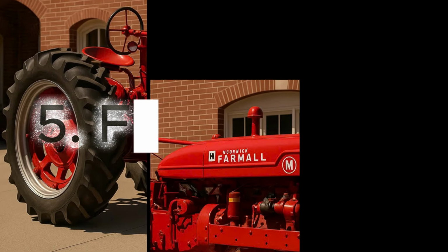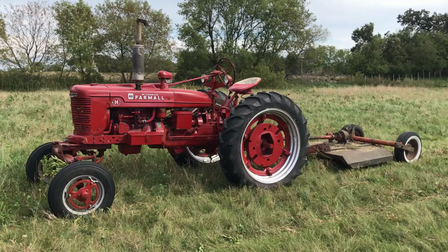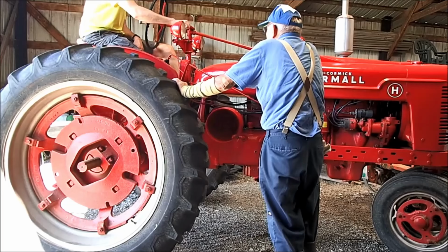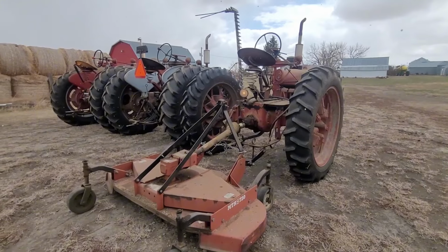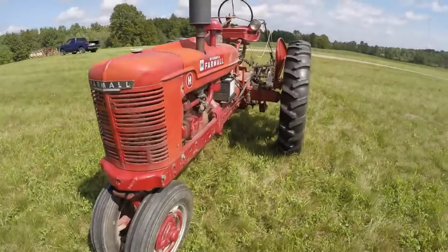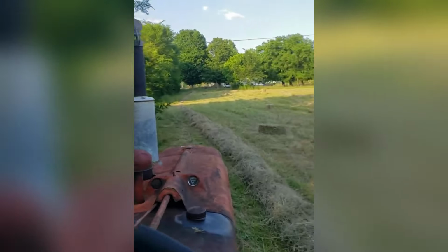Ranked fifth, Farmall H/M. The platform that unified the American field. It wasn't the largest tractor on the farm, nor the fastest, nor the most powerful, but between 1939 and 1954, more American fields were touched by Farmall H/M tractors than any other mechanical platform of the era. Not because of any single innovation, but because of an architectural principle.